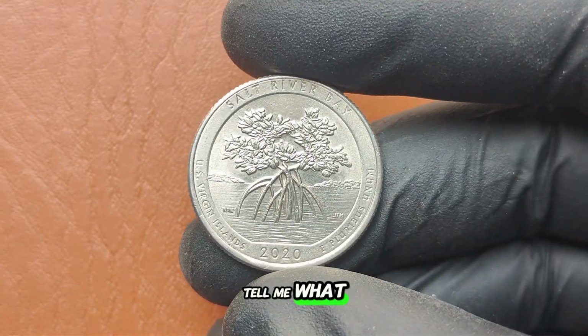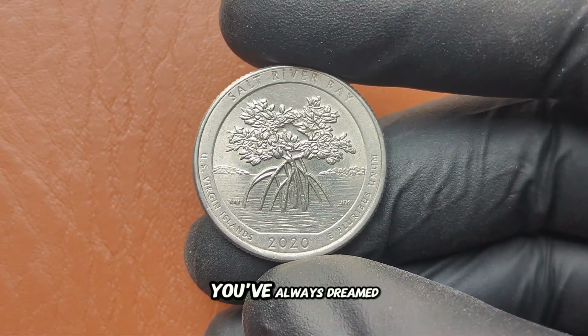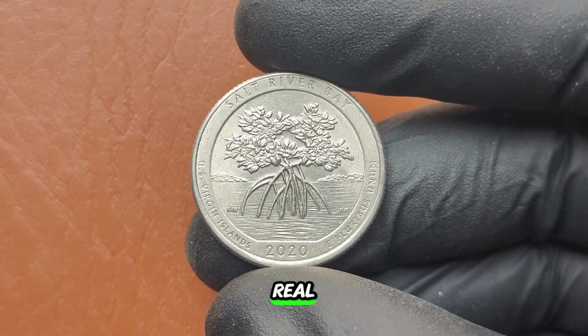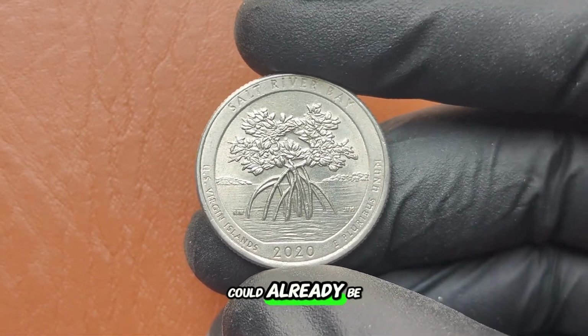Now tell me, what would you do if you found one? Pay off your home? Travel the world? Or maybe start that business you've always dreamed about? Whatever your dream is, remember this. It might only take one coin to make it real. Stay curious, stay inspired, and never stop looking, because the next big discovery could already be in your hands.